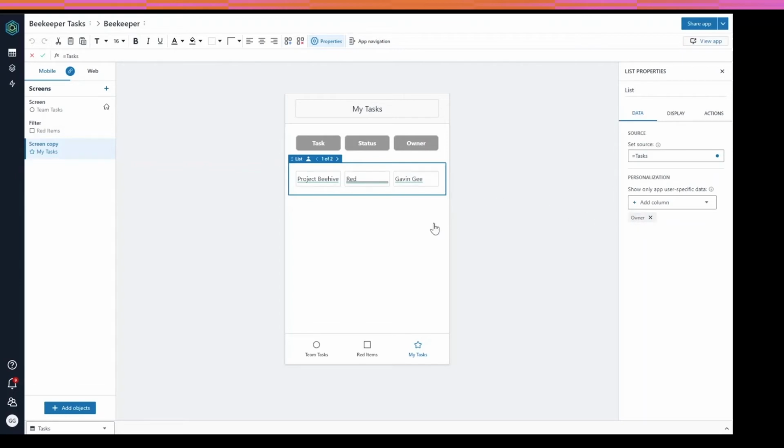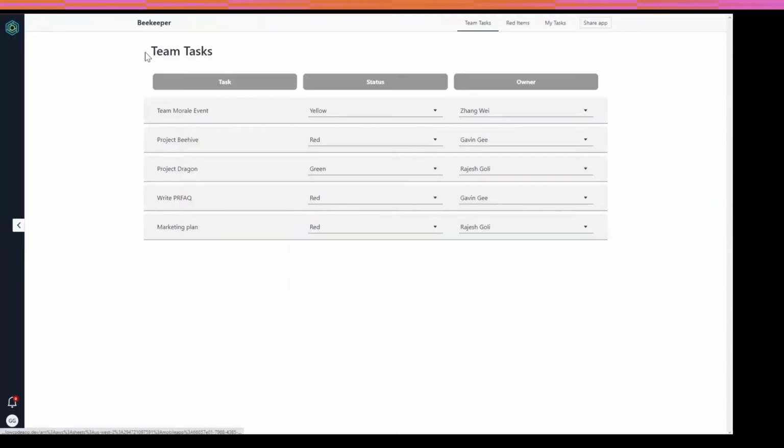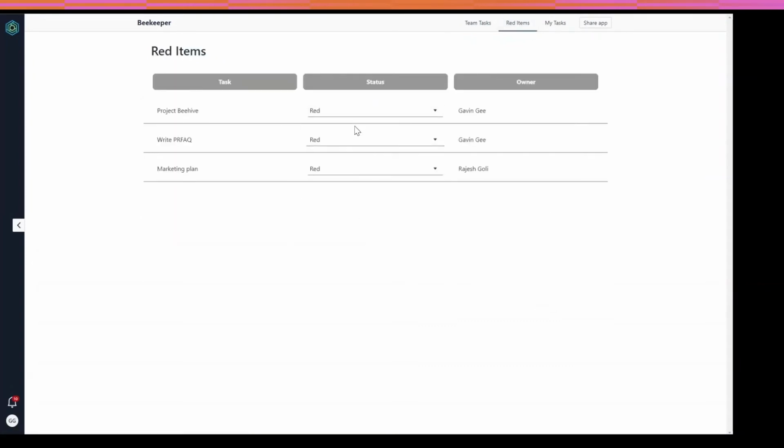Let me show you what this looks like from an app end user standpoint. I can click the View App button, and already my app is live. And here are the few screens that I talked about. The first one shows a list of the 5 tasks. I've made a couple of these items editable. So here I can change the status of some of these items. I also have a view that just shows the red items. So if I remove one of these items, for instance, if I set it to yellow, we instantly lose a row because this is only filtering the red items.